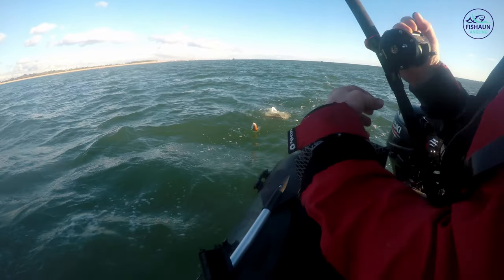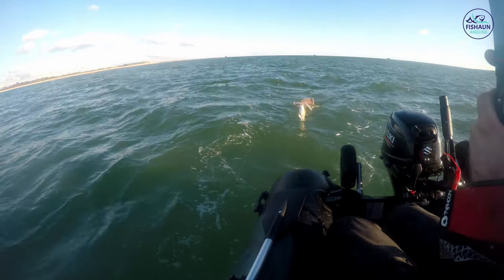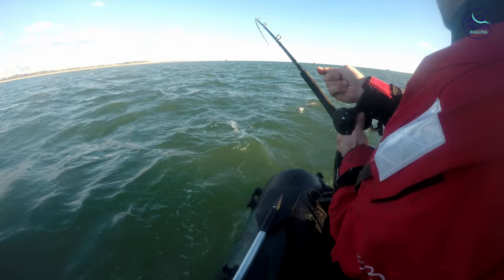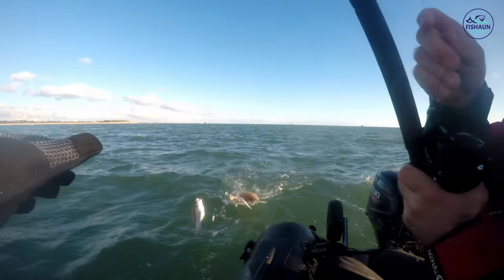Fishing wise, it's a good session actually, a lot better than I thought it would be this time of year. I mean, this is the first week of January. But no, it was good. Obviously gutted we didn't get the ray on board, and that's completely my fault. I've bought a landing net for the SIB and I just left it in the car.